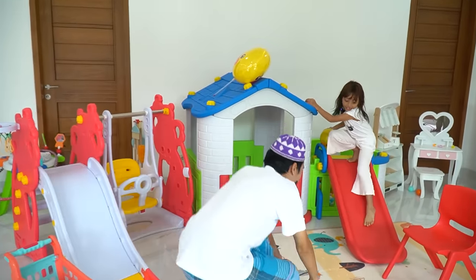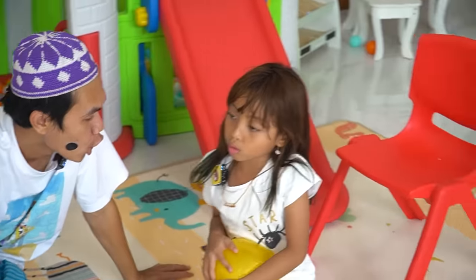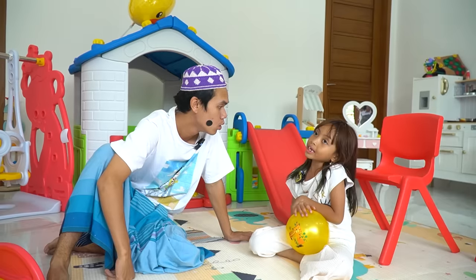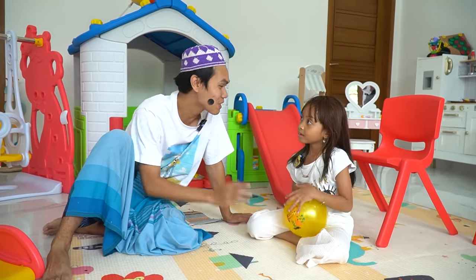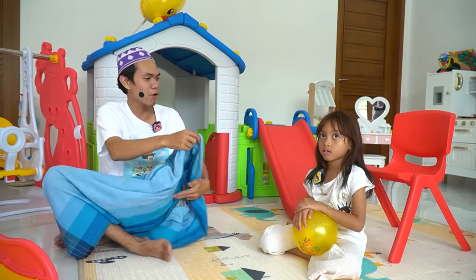This is tiring. It's only two of us here, inside this huge playground. It's getting boring and not exciting. We better invite friends from the village. Oh, those friends we usually play with. Exactly. Tompel will call them first.